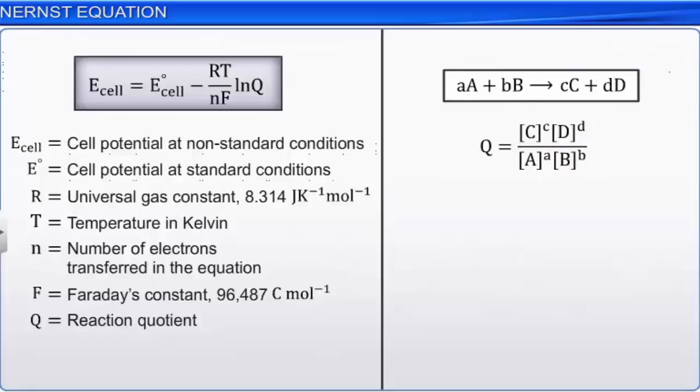By converting natural logarithm into base 10 log and substituting the values of R, F and T equal to 298, the equation can be reduced as shown here.